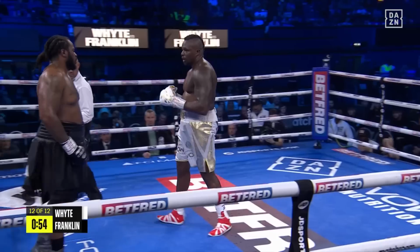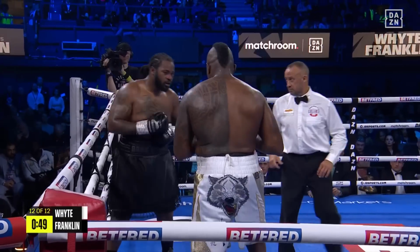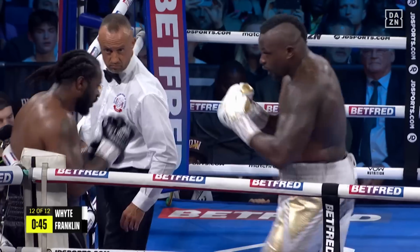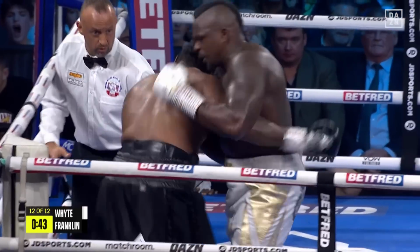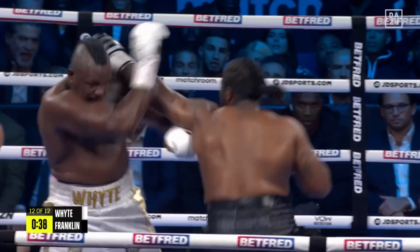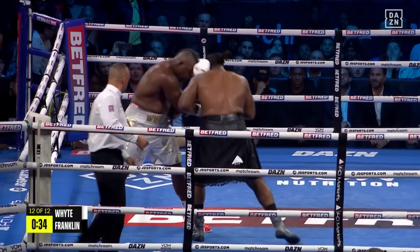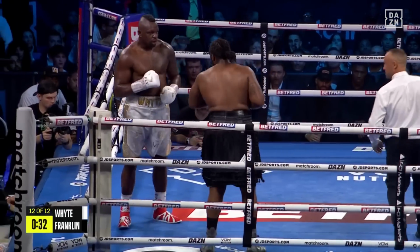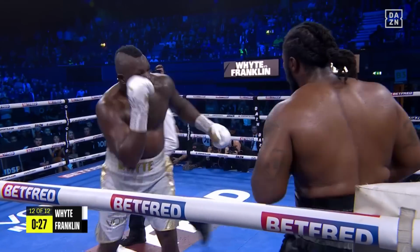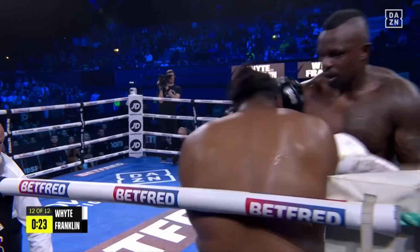They landed right hands almost simultaneously there as we move into the final minute of an absorbing contest here. Whyte tries to get on the front foot. Another shake of the head from Franklin, and this is a big attack from Dillian Whyte inside the last 40 seconds, but Franklin, like he's done so often in the contest, responds and fires back. Good finish in this final round from Dillian Whyte. Really letting his hands go, chopping down with that right hand.